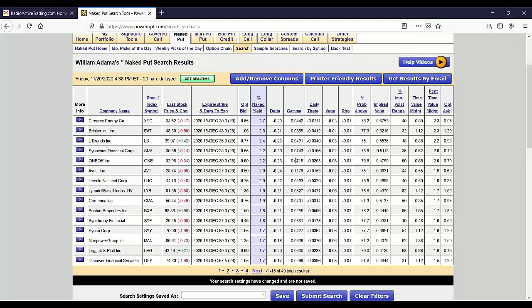A reasonable list. And we see some here that are double what we are talking about. Alberto 2.2, Avnet at 2%, Lincoln Corp at 2%. And look at these volatilities though, 0.6753, 0.62, 0.55.